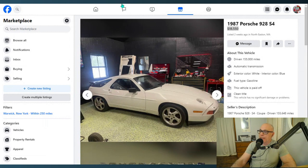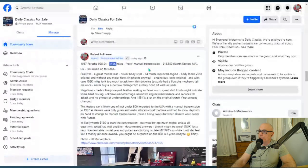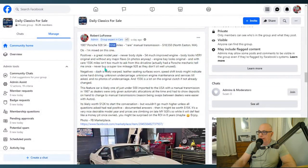So getting back to the actual post that I had on Facebook, the pros and negatives. The positive was, in summary, it's a great model year. It's a new body style. The S4, it was a much improved engine. The body looks original and without any major flaws, at least in the photos anyway. And the engine bay looks original. And with care, 155,000 miles isn't too much to ask from this driveline.